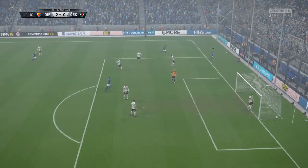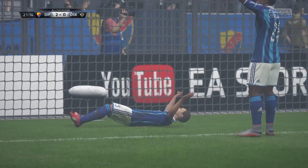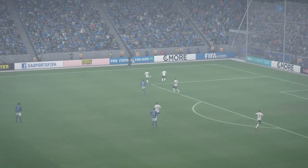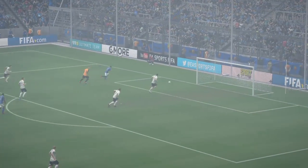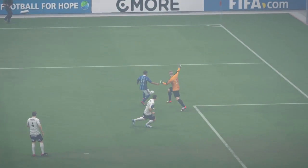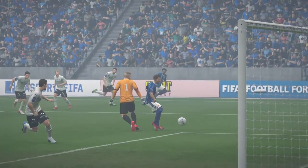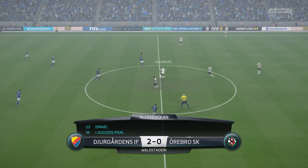Oh, they've got another one! Goodness me, talk about efficiency in attack. They have scored again. Well, let's take another look at the goal. Just widen the margin here to 2-0.